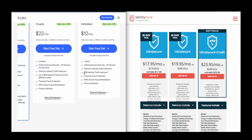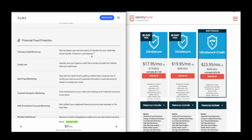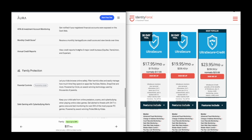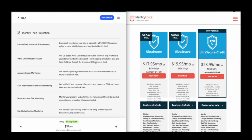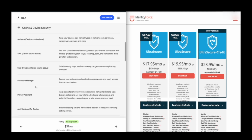But you are getting $1 million in identity theft insurance with Aura. You are getting white glove fraud resolution. You're also getting 3 bureau credit monitoring. You're getting a credit lock, so you can basically block unwanted inquiries into your credit file with the click of a button. You're getting monthly credit scores. You're getting annual credit reports. And that's all contained right within the system, unlike what you get with IDShield. You're getting transaction monitoring, you're getting very thorough dark web monitoring, and you get nice bonuses like antivirus, VPN, and password manager.